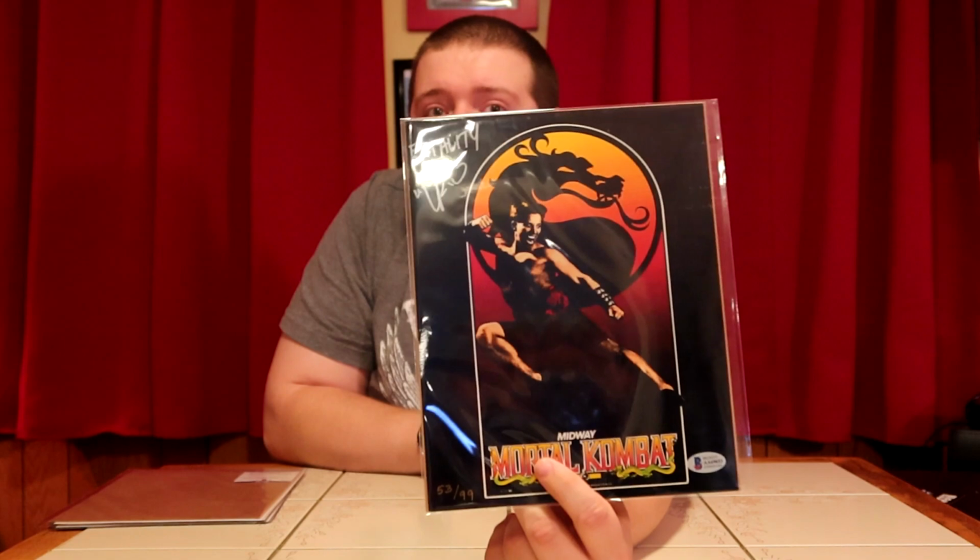I have the run from this because it was Johnny Cash, not Johnny Cash. I forget what his Johnny something name is, and it might still be that guy. But this is a better image than the one I have. It looks a lot cooler. I might swap those out if they're the same one. And again, Beckett authenticated, Midway. That just looks cooler. I like that one.